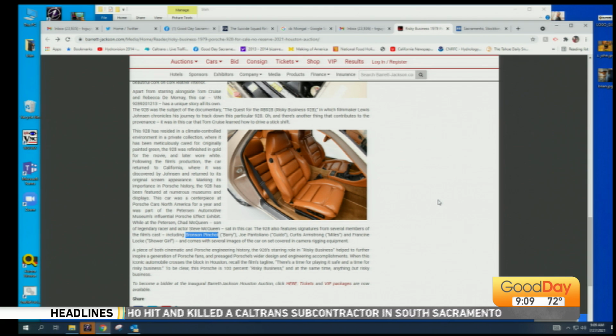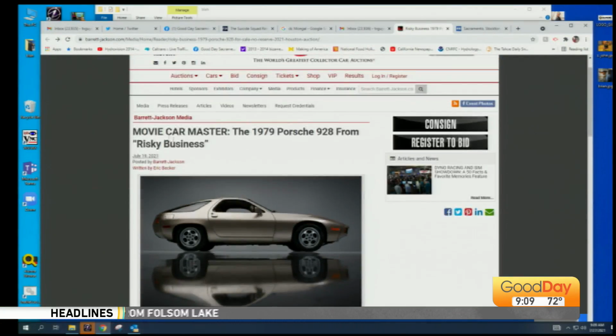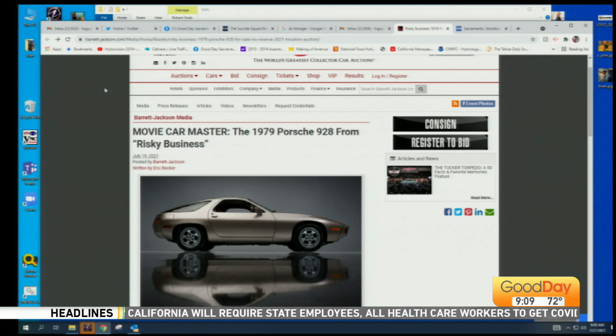After the film's production, the car was returned to California, and then a group redid it and got it all prettied up, and now it's ready for auction. See, I only want it if it has Tom Cruise's dead skin cells still in it. You can clone your own Tom Cruise? Yeah. I'll tweet this out at TV Cody so you can learn more. That's really cool. Yeah. Good one.